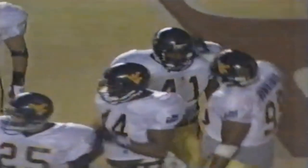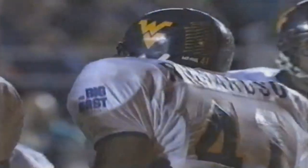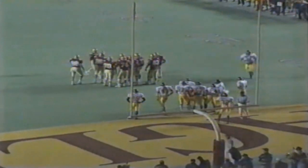The middle linebacker scraping off, reading the play. That's where you have to tackle high also. Near the goal line, you can't afford to tackle the backs low. They'll just jump over you and make the touchdown. You need big, strong strength. Take them off high, wrap up, and make the play. Wes Richardson did it exactly to form.